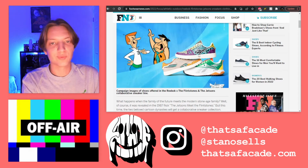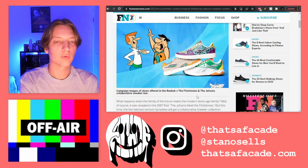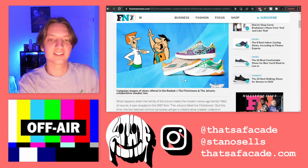So I'm really not feeling this party rock LMFAO style one. This Revenge or Club C, I want to say that's Revenge with how this Reebok logo is, but I think that's what it is. Regardless, I do like this one. This one's pretty cool. Would I rock it? Probably not, but from a collaboration and design standpoint, I do like it. I think it's pretty dope.